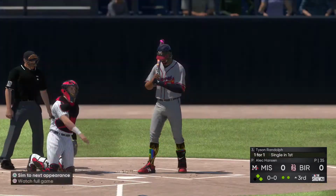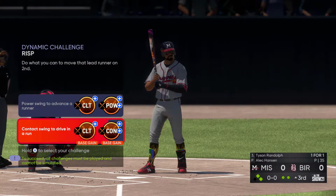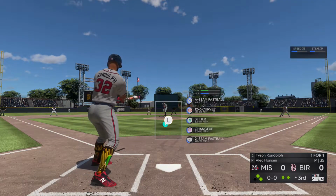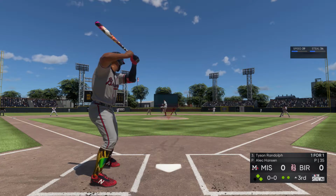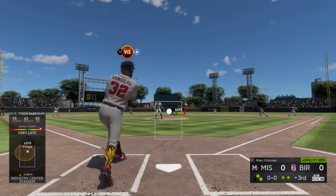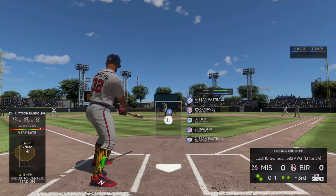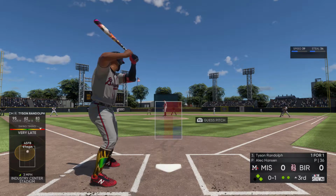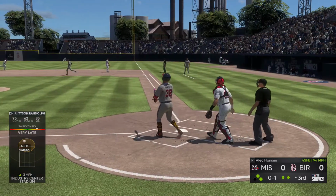So now into the box is Tyson Randolph. 2 on, 2 out for him here in the 3rd. Trying to hang a 0. Here's the pitch. I love everything this pitcher's got working right now. He's got presence. He's got great body language on the mound. He's got fastball command and a nice early feel for his off-speed stuff.